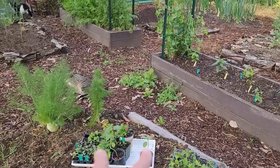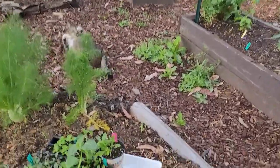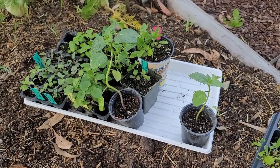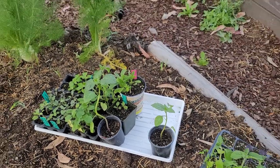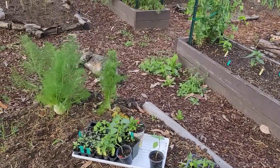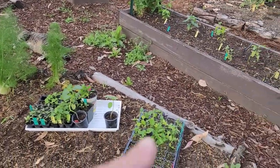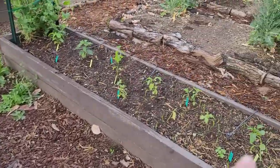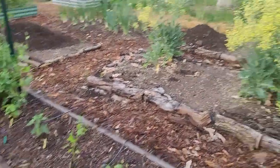I've got tomatillos, these two on the end here. These two right here are tomatillos. I've got to get those going. And you have to have more than one in order for them to actually fruit, because they pollinate each other and they won't fruit if there's only one of them. So this one has some other basils in it. I planted some peppers and basils here.